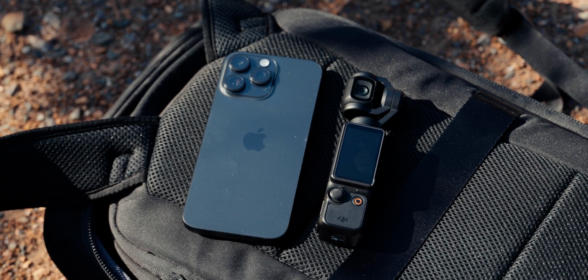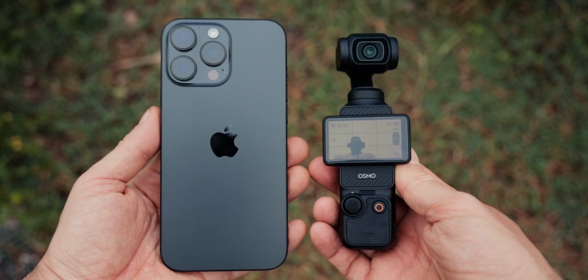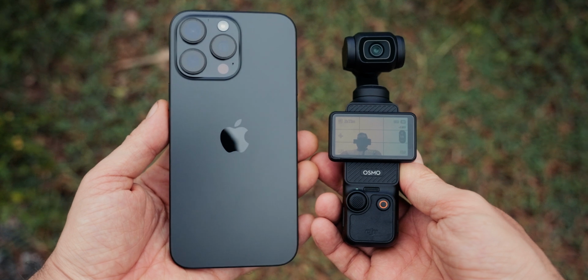All in all, both of these cameras are fantastic, but they are very different, so let me share with you the pros and cons of each to help you decide which one is going to work better for you. Starting with probably the most important factor, the price. The iPhone is significantly more expensive than the Pocket 3.